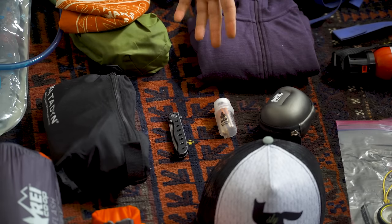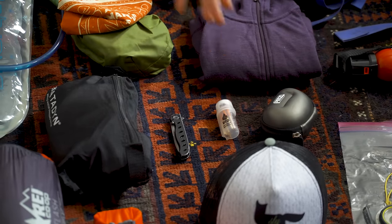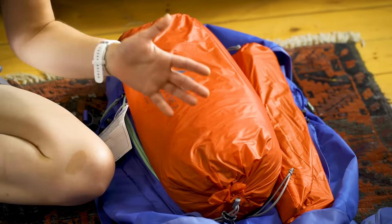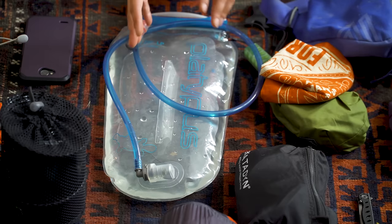Knife. I like this knife because it's really lightweight and really easy to use, but a multi-tool might work for you. Fire. So whether that's waterproof matches or a lighter or whatever it is that will work best for your trip. Shelter. So tent or tarp or hammock or whatever. Extra water, so that's some sort of filter or purifier, and then something to hold your water.